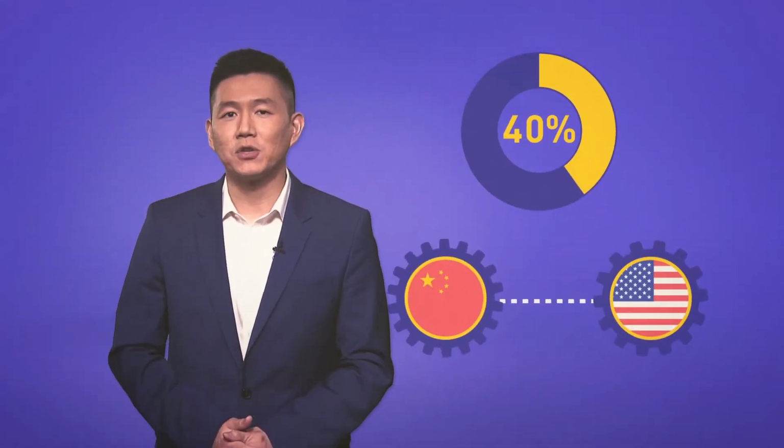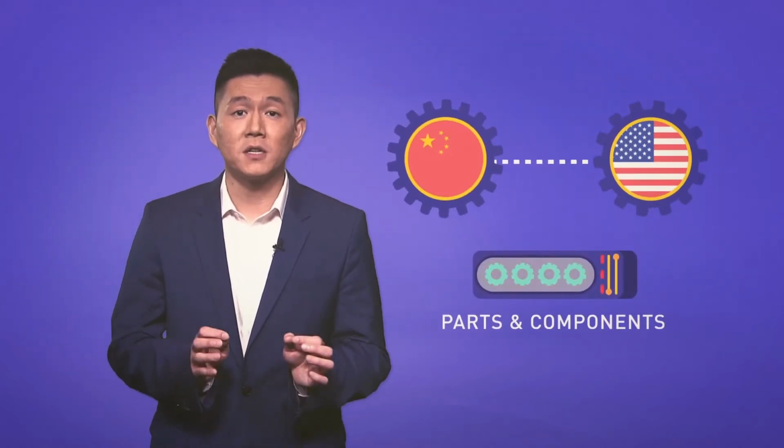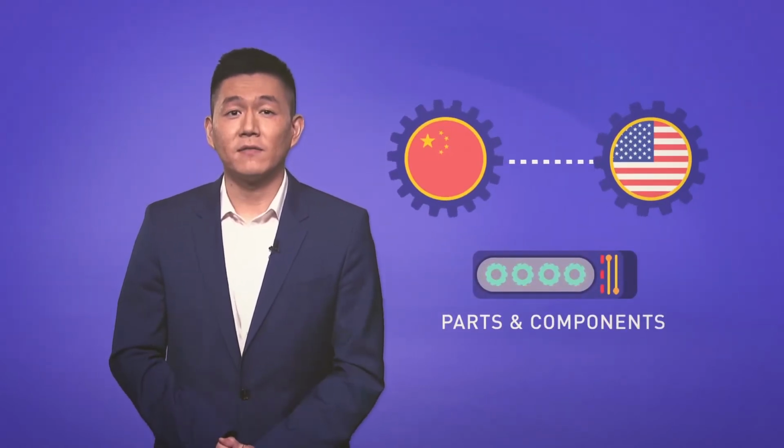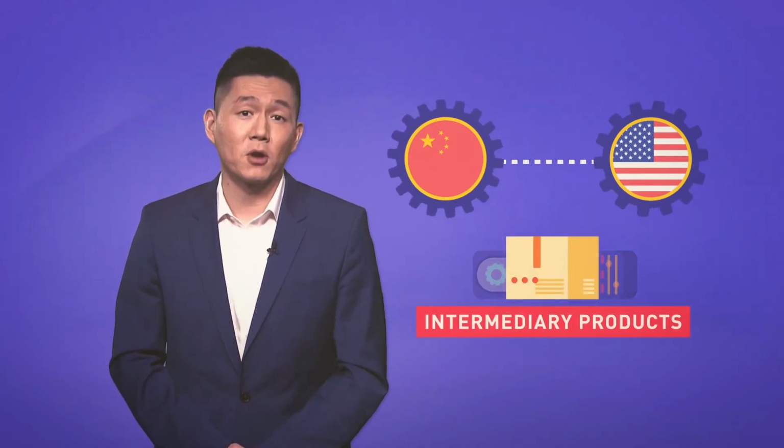U.S. President Donald Trump says based on this data, China is beating the U.S. in trade. But the picture is a lot more complicated than these numbers suggest. The WTO says 40% of China's manufacturing exports to the United States included parts and components produced in other countries, but delivered to China for final assembly. Economists call these exports intermediary products.